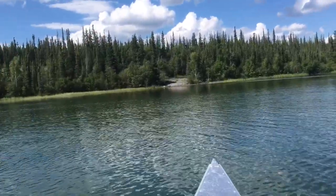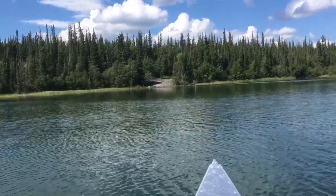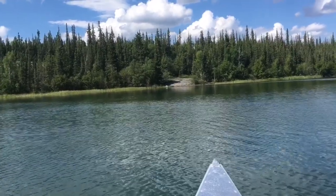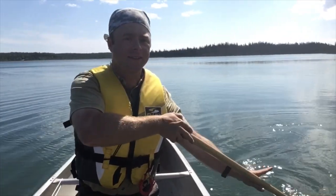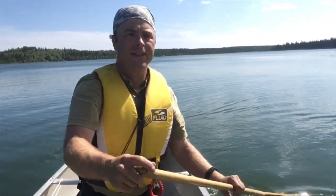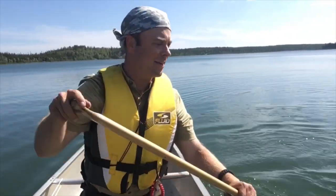Coming up to our spot. Our tentative spot. We've scouted out here. See what it looks like. Alright. Yeah, looks like a good spot as any. Guess we'll find out when we get ashore here.